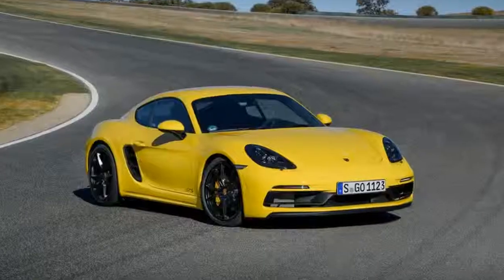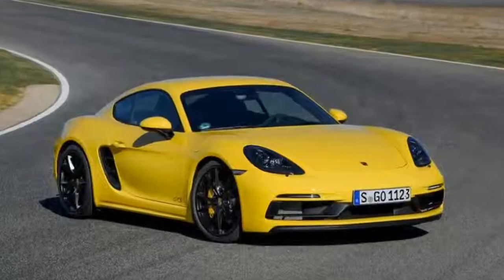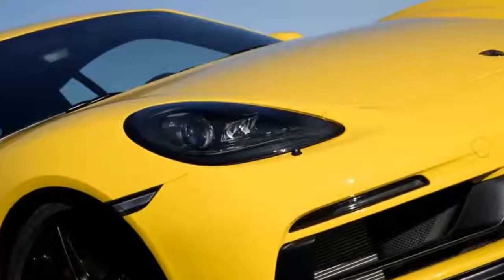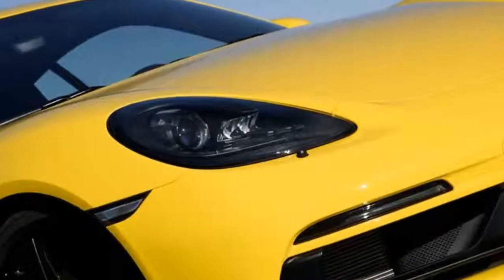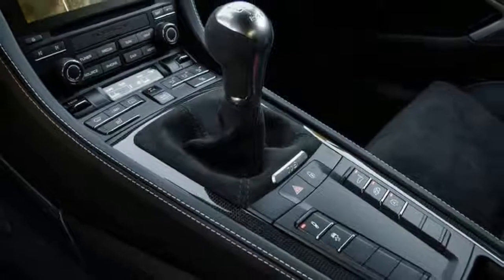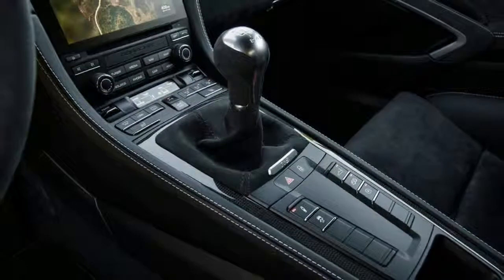Get it right and the Cayman is superb, to a point that rivals such as the BMW M2, Audi TT-RS and Jaguar F-Type could never hope to match. It's impeccably damped, finely balanced and immensely rewarding, even when the instructor tells you off for trying a little too hard. So what's the problem?